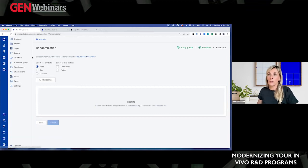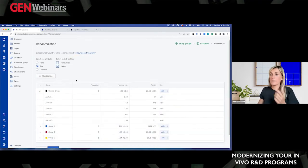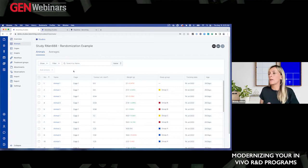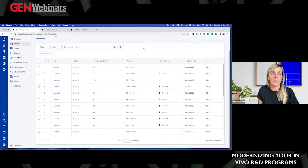And we have options to pick a particular attribute, maybe sex or the donor ID. And we have up to 3 different metrics that will be used for the randomization. In this case, I'm going to use the 2 that I have. And the process works, and now these 5 animals are associated with each group. So each group has the number of animals we told the system. And here the randomization has been done, and all these animals that I selected are associated with the different groups.